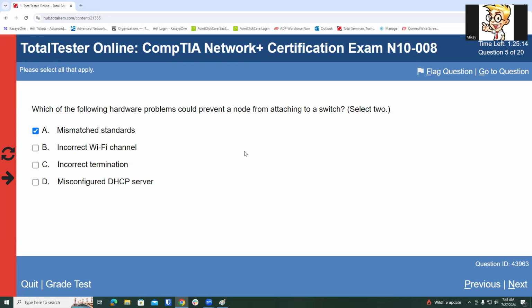That seems good. Wi-Fi. Does this have anything to do with Wi-Fi or connecting to a switch? I guess we could connect to a switch over Wi-Fi, but it doesn't mention a bridge or wireless access point or anything. Incorrect termination. Yeah, okay. If you crimp a cable and the wirings are mismatched, it's not going to work. So that jumps out at me too.